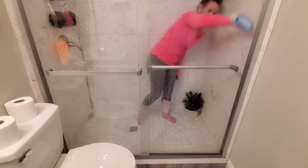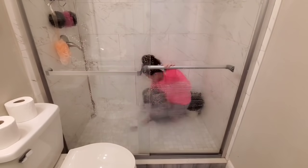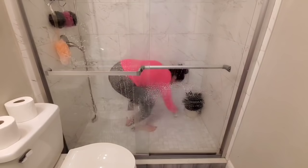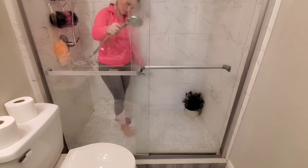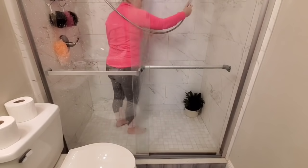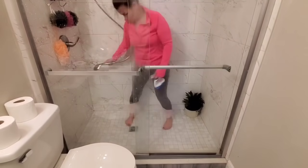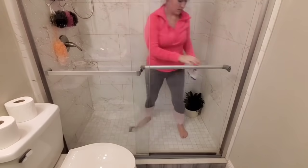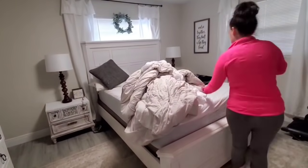Right now, my favorite cleaner for the shower has been just your regular old Dawn dish soap. I love it. I probably will never switch to anything else again. I mean, obviously I'll have to disinfect and use like my Scrubbing Bubbles and stuff here and there, but on a regular daily basis clean, I love the Dawn. So I get that done, and then I go ahead and mop in here, and now I'm going to move into my bedroom and make my bed.